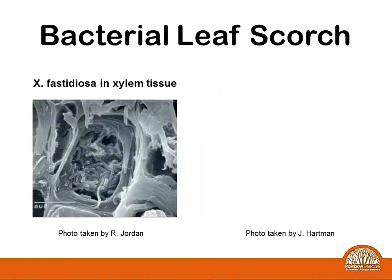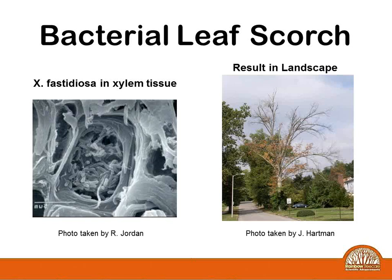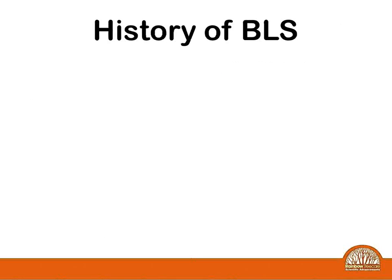This is sort of an interesting photograph. This is the actual bacteria in the xylem, and you can see how they multiply and they're clogging the vascular system, resulting in a tree that gives this scorched appearance, and it's appropriately named. It's a bacteria. It affects the foliage. Eventually it affects the foliage, and it gives the foliage a scorched appearance as if someone lit them on fire.